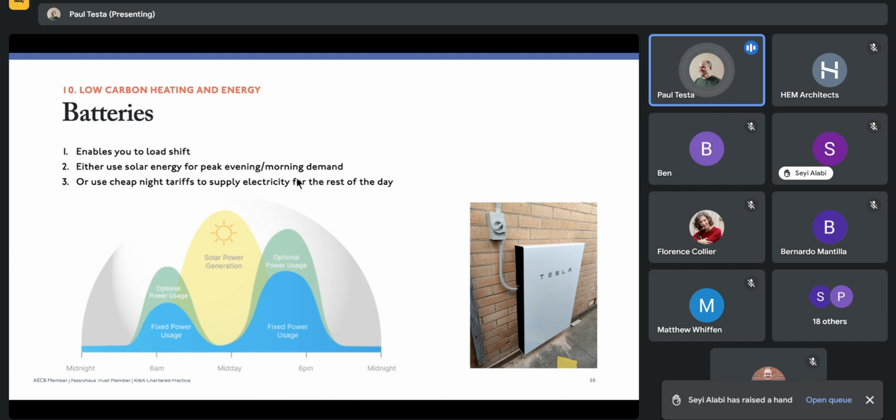We tend to have this sort of great generation in the middle of the day, but our power usage tends to be in the morning and in the evening when we're not generating power. So we're able to do that load shift where we are taking the energy that's generated, we're storing it for use when we're not generating as much.